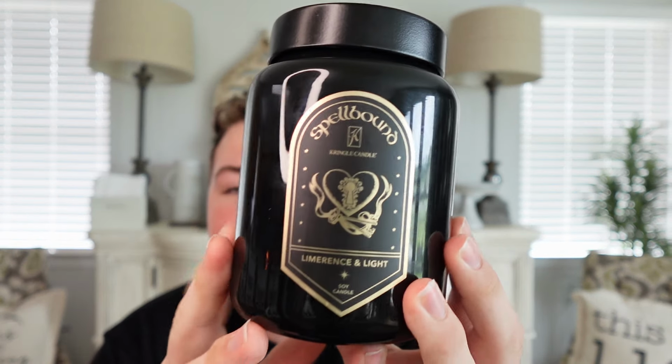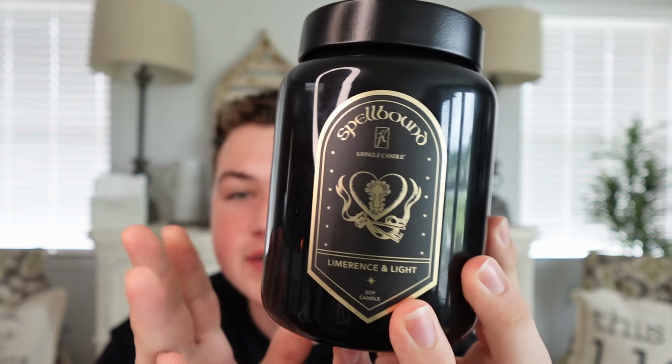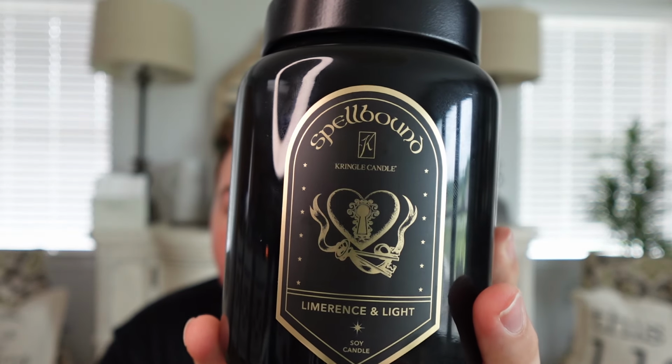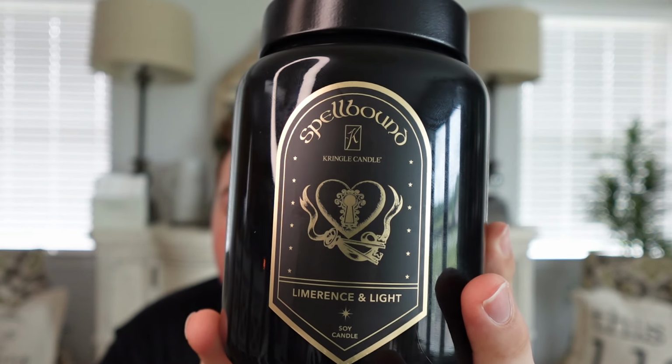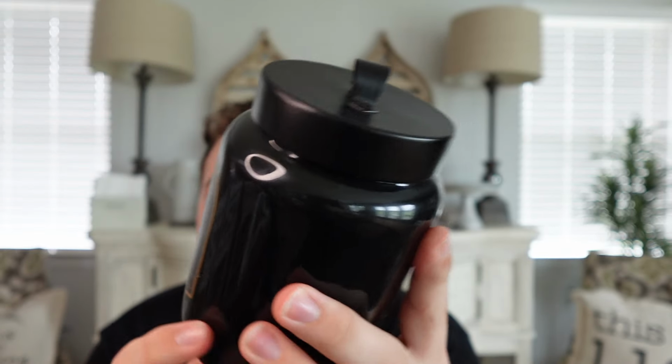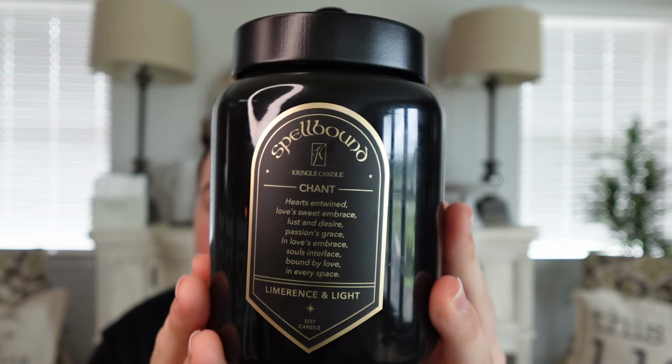This one is, like I said, they all have different spells. This one is the Love Spell. This one has a beautiful heart on it. This is the label. I love the look of the gold. It just really works well with the black. And then I'm gonna read the chant. The chant is on the back right here.